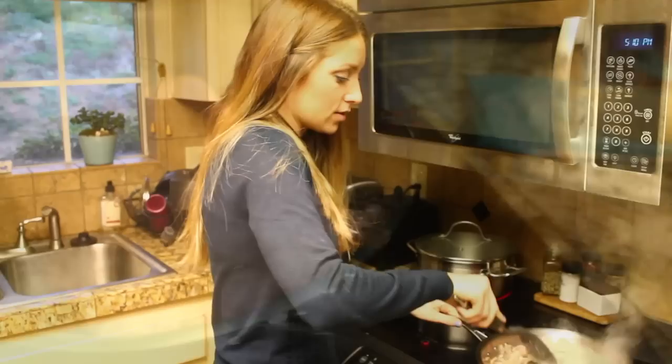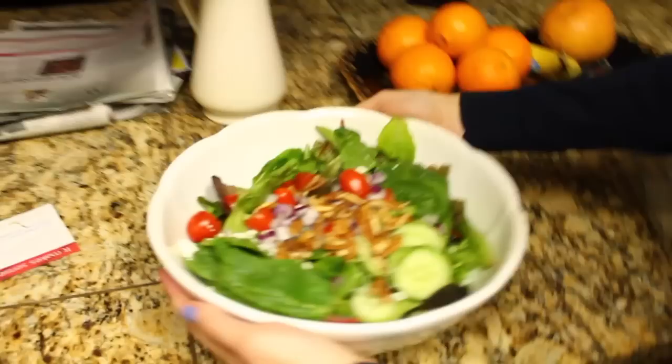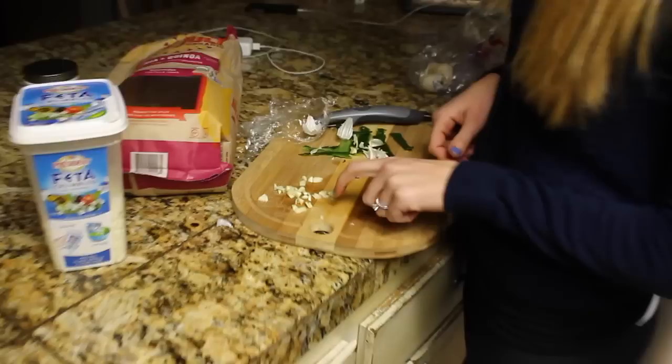Okay, so I'm browning up the turkey. Don't look at me, look at the food. Water is boiling over here, and then some pasta, some salad. My mom usually makes a homemade dressing. And then this is the lettuce. I'm chopping up some garlic to put in the sauce. Even though there's already garlic in there, we're going extra garlic. You're not going to be happy about that, Dad, are you? I like garlic. We're going extra.